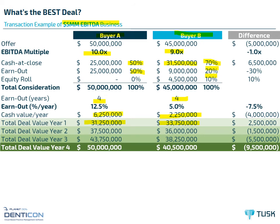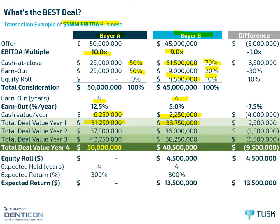In years 2, 3, and 4, however, buyer A takes the lead, assuming that you ring all the bells in the earnout and get paid to the fullest. So at the end of those 4 years, you've achieved a $50 million sale price under buyer A's circumstances, and you've achieved a $40.5 million sale price under buyer B. So clearly, buyer A is the buyer to go with in this situation. Well, I did say that 10% of the proceeds in buyer B was allowed for an equity roll. What does that look like over 4 years' time if the parent company, buyer B, continues to operate the business, grow the business, and then ultimately sell the business?